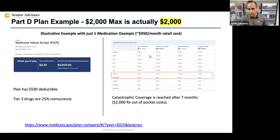So this is a pretty straightforward example. It actually breaks it out for each month. I ran this in the month of January, so it starts in February, the following month. The first month, you'd have a higher out of pocket because of that deductible. In the example, it's like $676. And then each month thereafter, once you've met the deductible, you're paying 25% coinsurance. It's a Tier 3 drug with this plan. So that's like $230 a month.